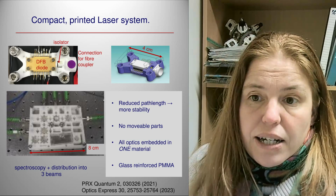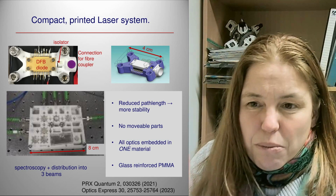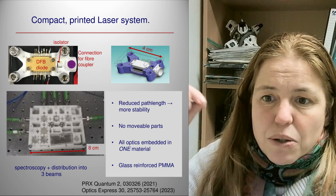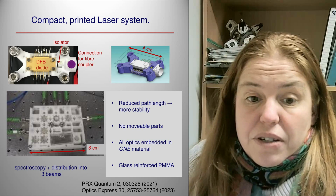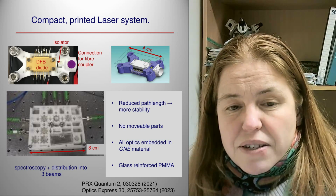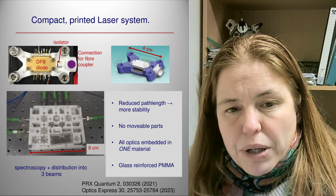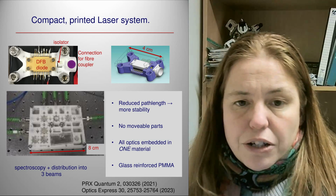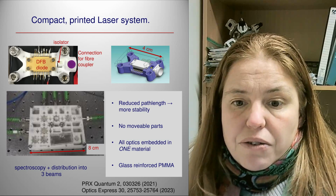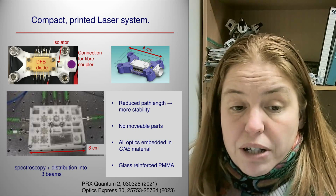That also means we actually need less optics, because we don't need to be so accurate anymore. We don't need so many degrees of freedom anymore. So we have, on the one hand, fewer degrees of freedom, that makes it more stable, and we also don't need them anymore because our paths got much shorter. So the task got a little bit easier, if you want. So this is this power distribution and stabilization system. This is DFB laser diodes, a laser diode in a printed mount, together with a printed isolator mount here, such that the light only goes out in one direction, and that can also be connected to an optical fiber. And the material that we've used here is called PMMA, and that is a plastic that is reinforced, glass fiber reinforced plastic, that is quite stable and has a low thermal expansion coefficient.